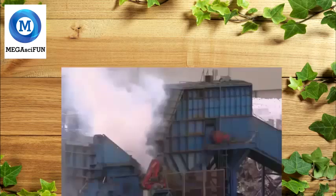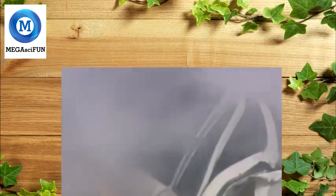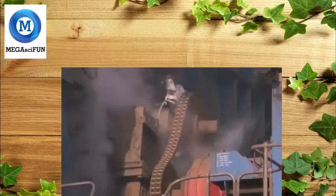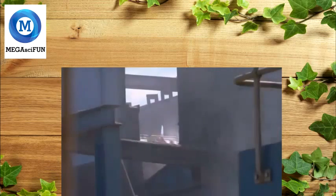I mean, I've got the world's largest shredder behind me, which is chewing cars up at a rate of 450 an hour. The moment the shredder turns on, the whole site starts to shake. Even once it's up to speed, you can still feel the tremors coming from the hammer mill as it smashes and grinds the metal inside it.